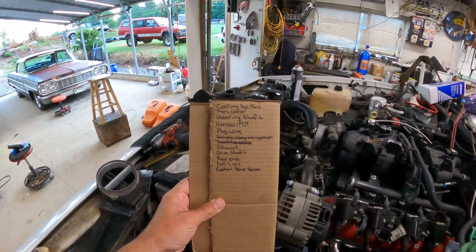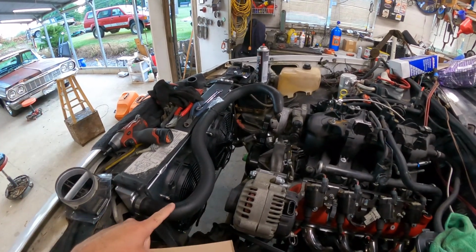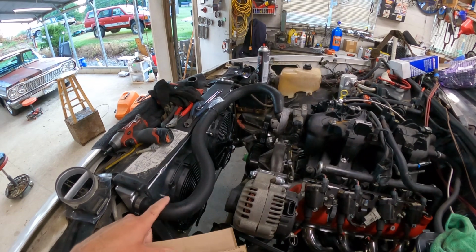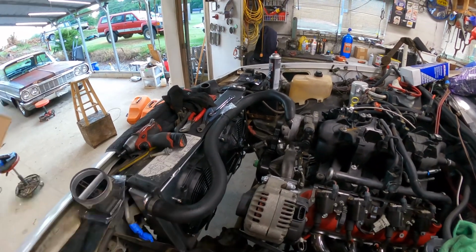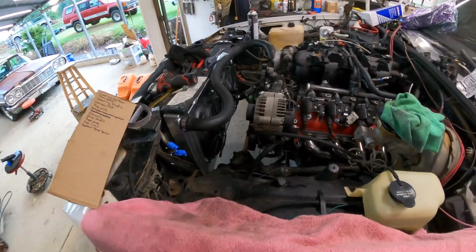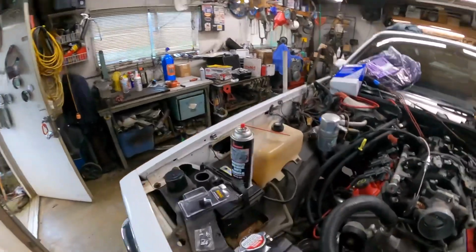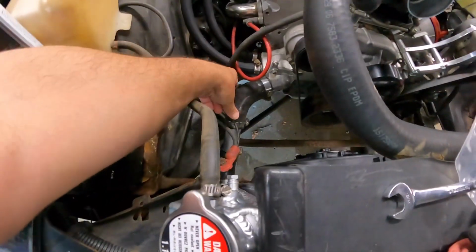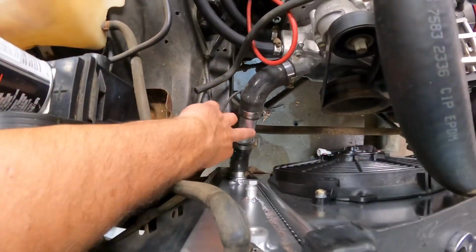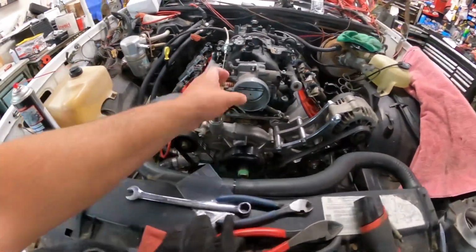Cooling system and fans aren't fully done. Got the rad in. Chopped down a factory '99 and up 5.3 Tahoe pickup hose, the upper hose, and then this lower hose is a Speedway silicone aluminum tubing kind of kit. Heater hoses are on. The intake manifold's on.